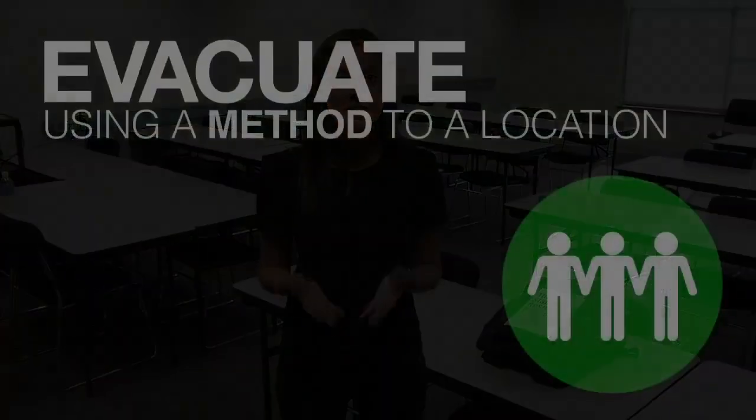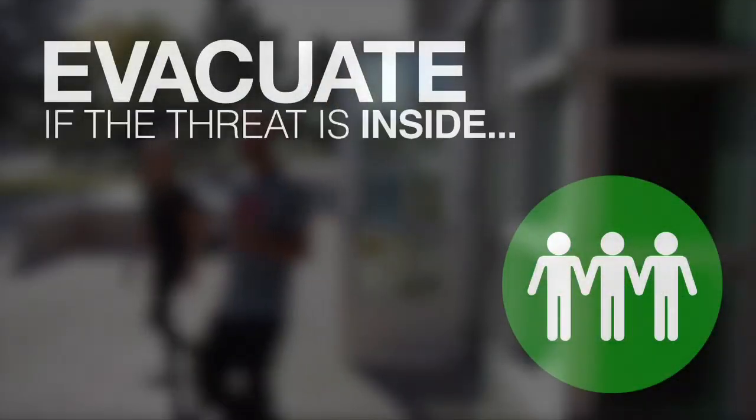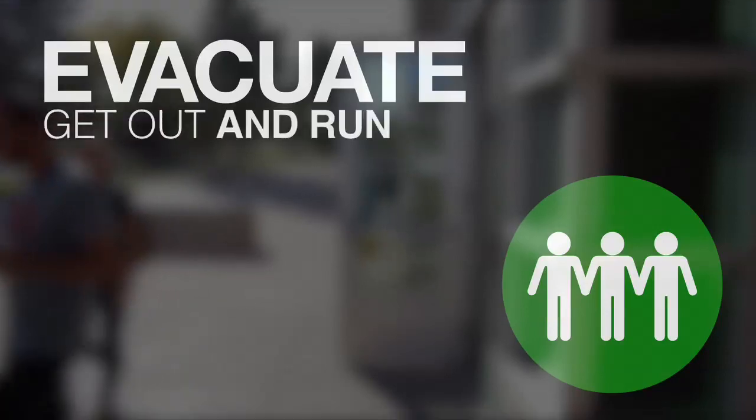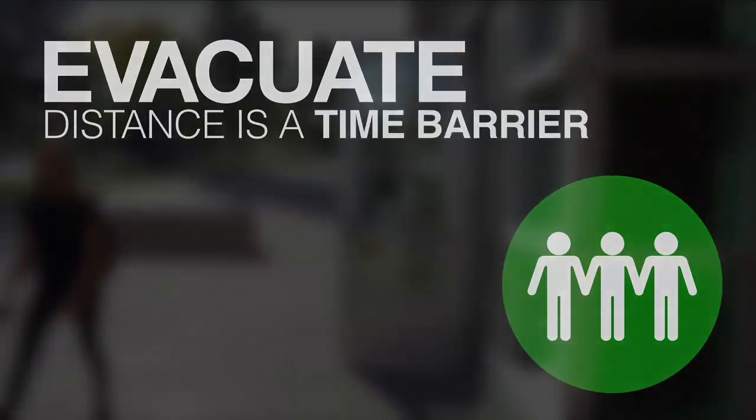There are two ways to think about evacuation. If you see a safe exit out of the building, you have permission to take it. Now, if you're involved in a police evacuation, it's gonna feel and look a little bit different. It might be really, really intense.